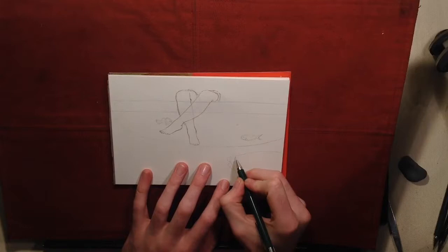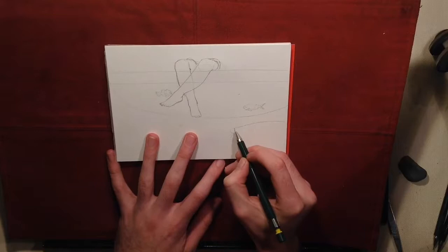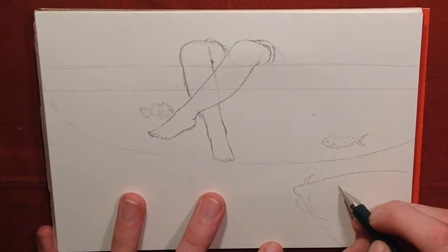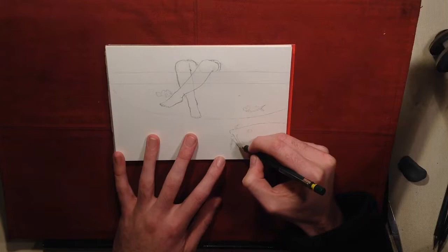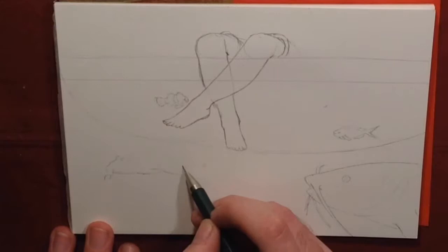Just adding a catfish. I wanted it to feel like this huge giant catfish swimming past, but it looks like it's closer to the camera, so it didn't really work out, but we can pretend. That one is supposed to be a spotted pleco, but now that I look it up, it doesn't exactly look like it.